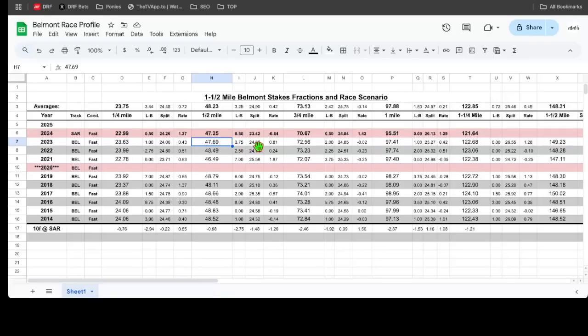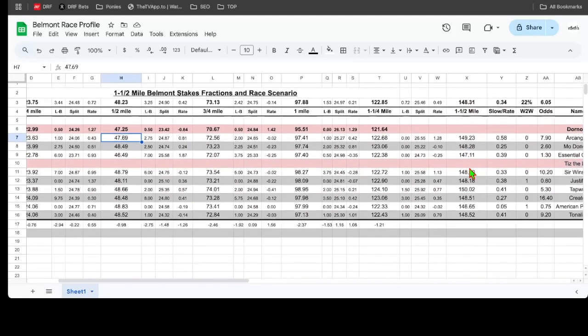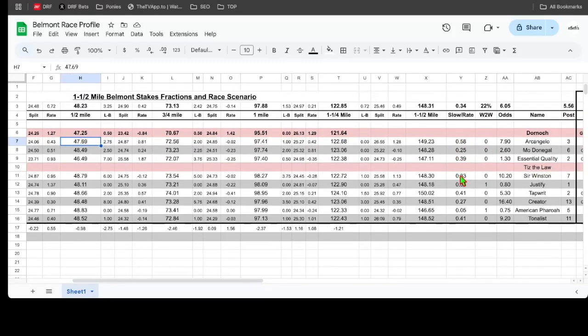The split from the half mile to the 3/4 mile in this year's running was 24.87, which was 0.81 seconds slower between this split time to the half mile to the 3/4 mile pole, and that goes on throughout the entire race up to the 1.5 miles. Again, in these pink columns, they weren't run at 1.5 miles, so I am not including them in the averages above. I also have the average slowdown rate for the entire race.